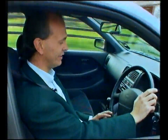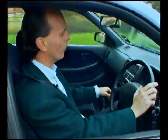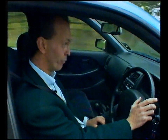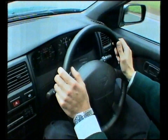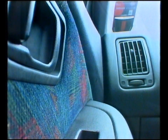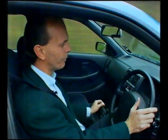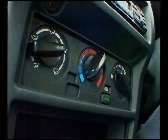Full marks for safety too. All but the lowliest Almera comes with a driver's side airbag, while all models get side impact beams in the doors and an eye-level rear brake light at the back. Inside there's plenty of leg and headroom, but this is not the Almera's strongest suit. It's all a bit plasticky, all a bit unimaginative. You'll either love or loathe the crayon-coloured upholstery. And why, oh why, do all Japanese cars have to look like they bought their switches from the same shop?